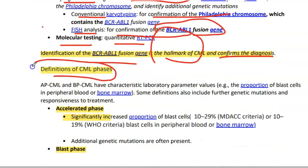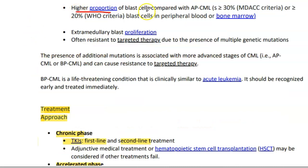Now, definitions of CML phases. The accelerated phase and blast phase have characteristic lab parameters, like the proportion of blast cells in peripheral blood or marrow. In accelerated phase, we have a significantly increased proportion of blast cells, 10 to 29% according to MD Anderson classification criteria, or 10 to 19% according to WHO criteria. While in blast phase, there is a higher proportion of blast cells compared with accelerated phase, greater than 30% according to MD Anderson criteria, or greater than or equal to 20% according to WHO criteria.